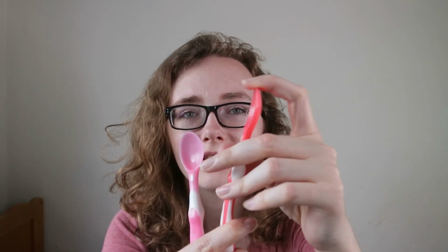We use these Munchkin spoons. We did have Tommee Tippee ones, but she ended up just chewing it instead of actually eating with it, because the Tommee Tippee one's very bendy. These ones still bend a bit, but they're more firm, and we find it easier to feed her with these ones. And they come in a pack of 5.